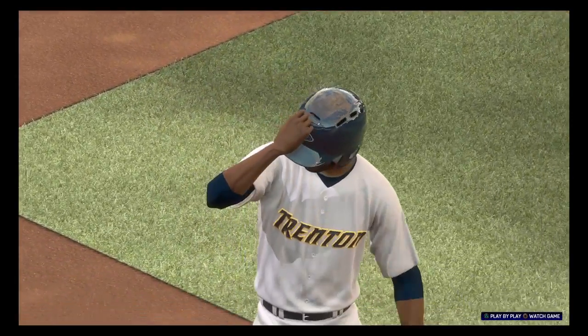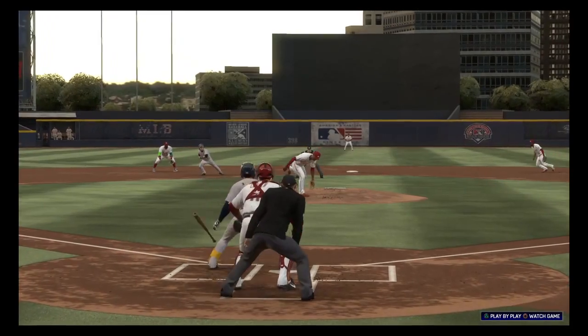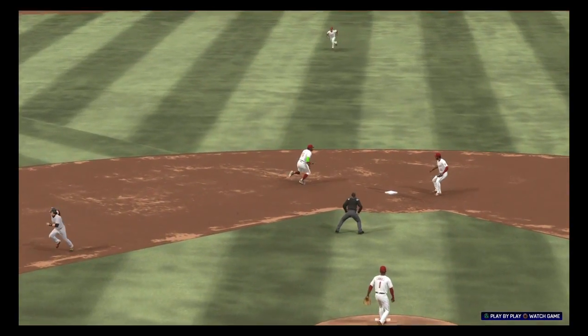That grounder was hard hit, and sometimes the runner at third will have to hold on a ball like that, but he was off on contact, and they opted to take the out at first instead.